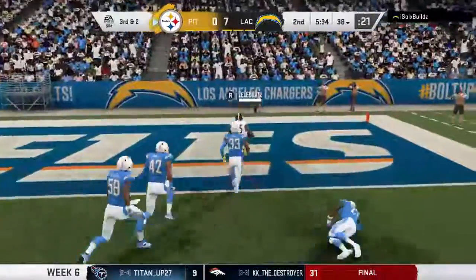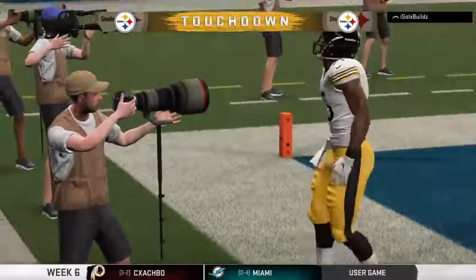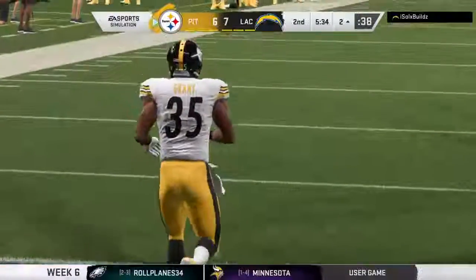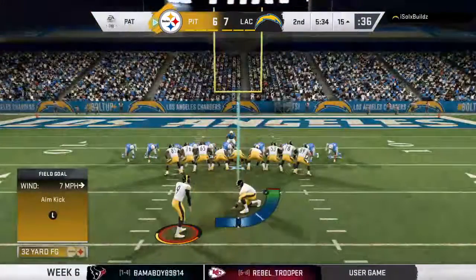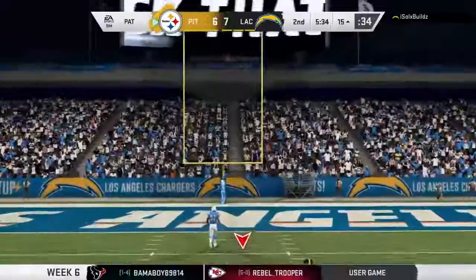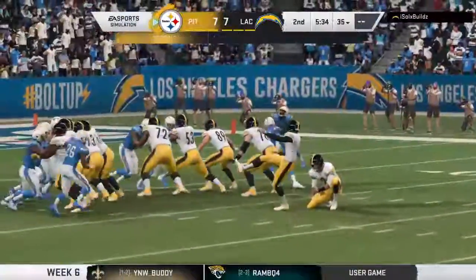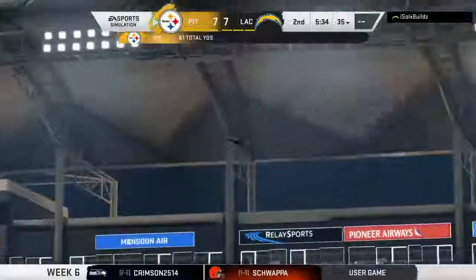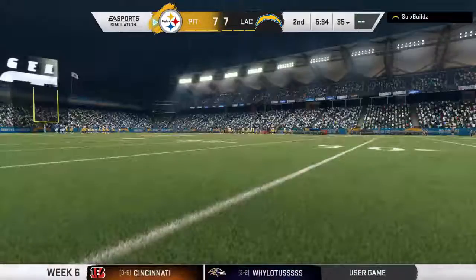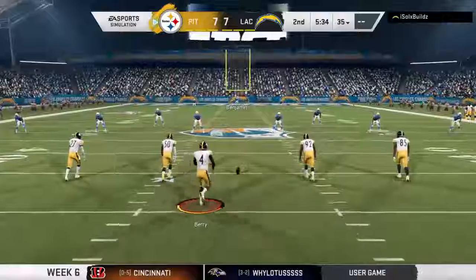There he goes, right side. And into the end zone. Touchdown, Pittsburgh. Corey Grant with his 16th touchdown of the year, as they are now on the board here in the first half. Extra point put through by Boswell, and we are tied at 7. So all even at 7 now as they kick it away.